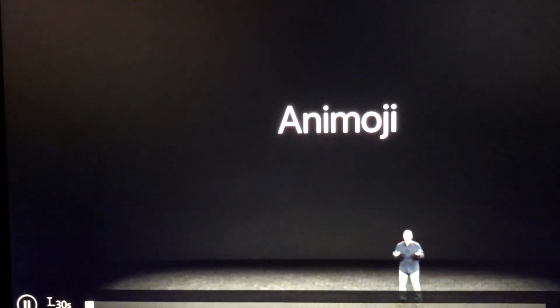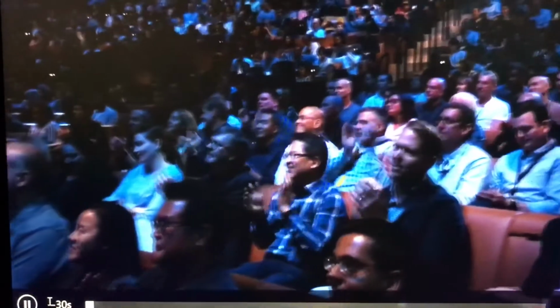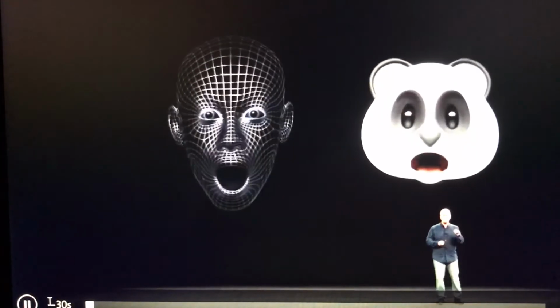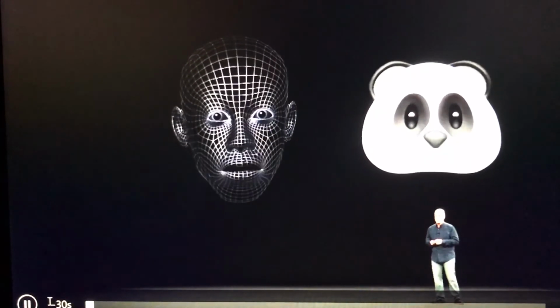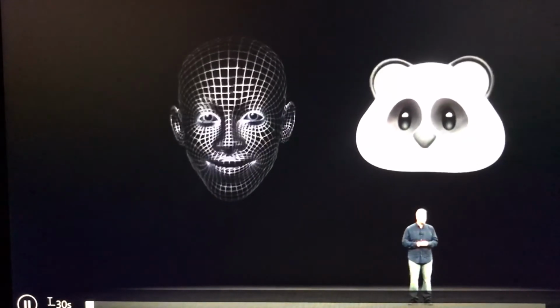So our team created something called Animoji. These are animated emojis. These are emojis that you control with your face. Animoji track more than 50 facial muscle movements. They've been meticulously animated to create amazing expressiveness.